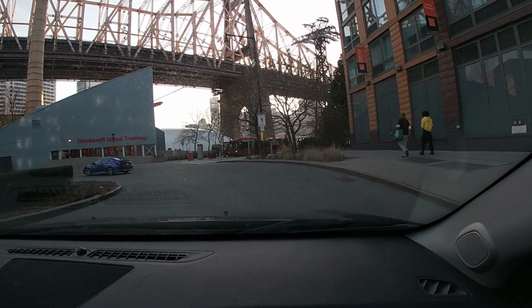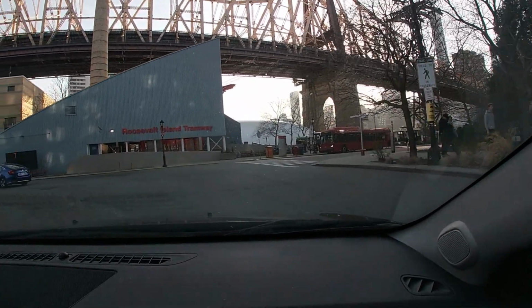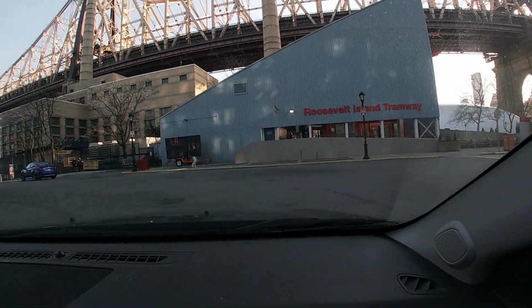These red buses are like little shuttle buses that go around the island. I think there's no cost for you to ride them, the last I remember.